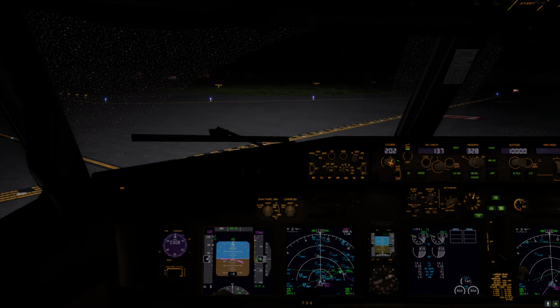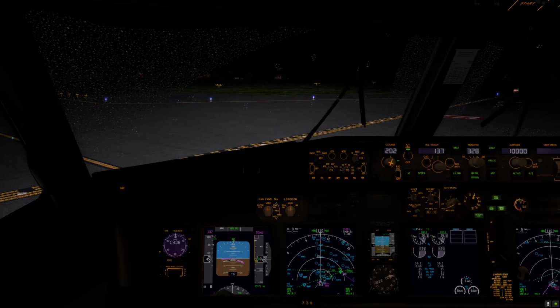Flaps. Flaps 5. Flaps 5 set. Green light. Detent. Stabilizer trim. 50 units set. Delta 214 Bravo, runway 34 left, taxi to Golf. Transponder. TARA set. Before takeoff checklist complete.